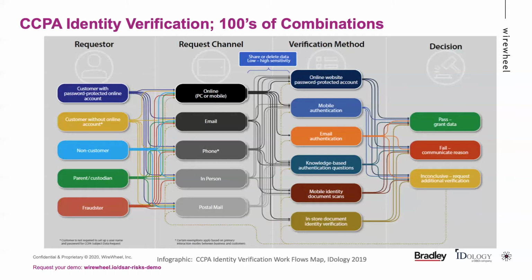It presents a much broader risk surface for fraudsters to pounce on. There are more fraud vectors that fraudsters have to work with to compromise your data and your customers' personal information. So a lot of complexity, a lot of cracks. And it can be a kludgy interaction for legitimate customers who are requesting their information at a moment of trust, which can make or break the brand experience. So check this infographic out on IDology.com.